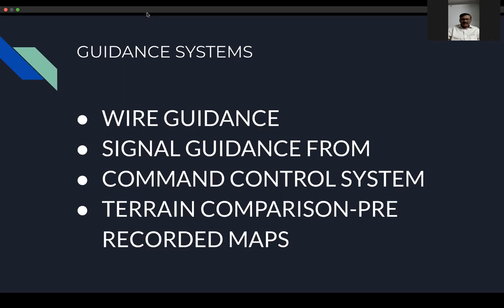In the terrestrial guidance, what happens? The degree of deflection and the angles in which it has to move are given in a recorded manner so that it moves accordingly. When it is happening through internal guidance, I told you about wire guidance, where sensors will help its movement. Then I told you there can be a beam of energy also. A sensor can help or a beam of energy can help.